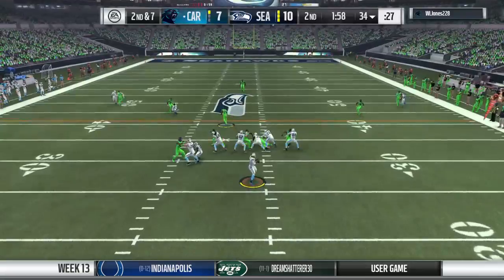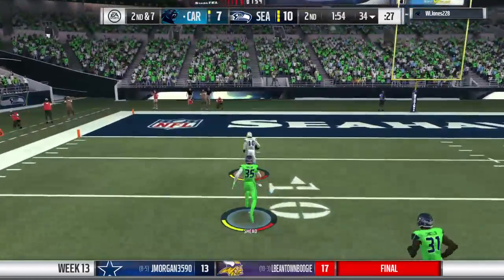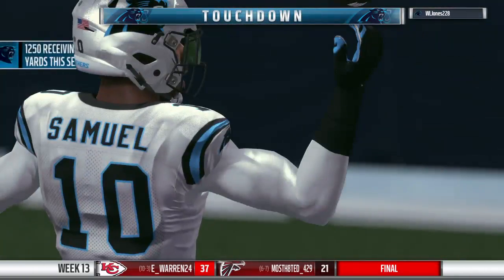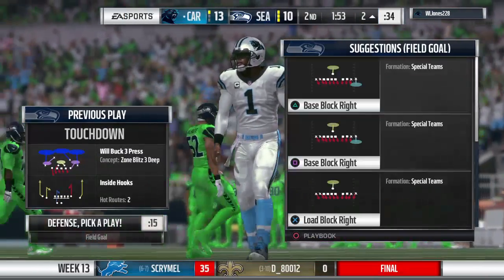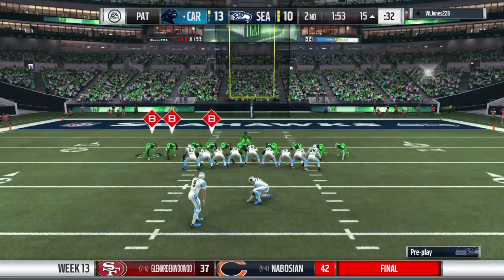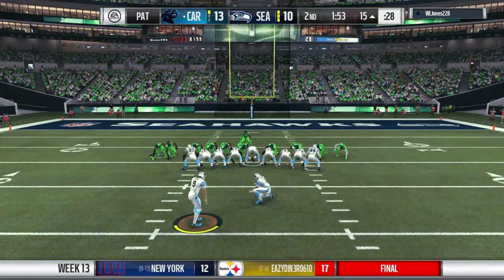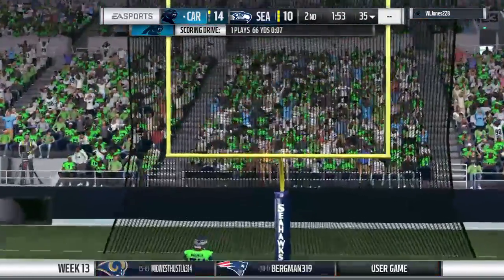To throw on second down is Newton. He's going to loft one deep left side here. This is caught inside the 15. Touchdown, Carolina. Their dangerous wide receiver. Touchdown number 18 on the year. And the Panthers have taken the lead. And that makes it 14-10.